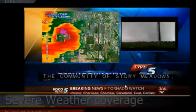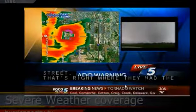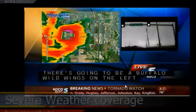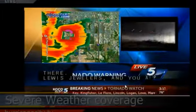That's going to be right where they had the Home Depot. There is a Walmart. There is going to be a Buffalo Wild Wings on the west-hand side there, a Lewis Jewelers. All of you, you need to be in your tornado shelter immediately. Chance Cold Iron, you're live now. Go ahead.